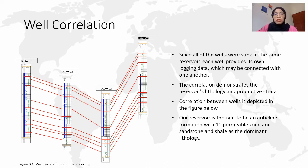Since all of the wells were sunk in the same reservoir, each well provides its own logging data which may connect with another. The correlation demonstrates the reservoir, lithology and productive strata. Correlation between wells is depicted in figure 3.1. Our reservoir is stocked with 11 permeable zones and sandstone and shale as the dominant lithology.